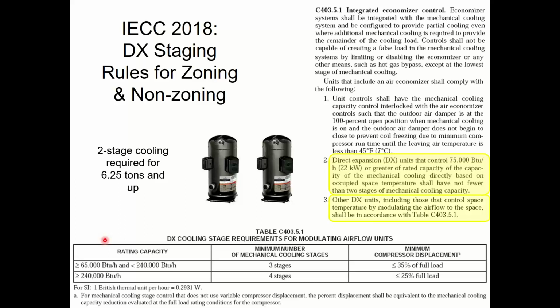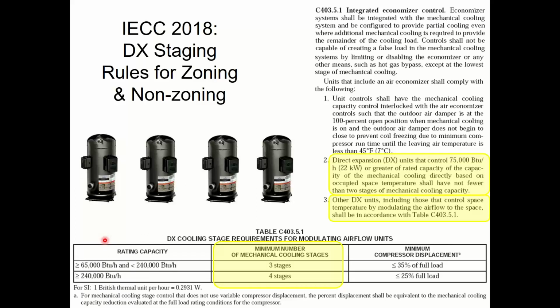If you happen to have a zone damper system, which is not today's subject, but if you did, then depending on how big the system is, you either need 3 stages of compression or 4. They don't care if you get it by putting in 4 little compressors. They don't care if you get it by putting in multiple unequal size compressors. They don't care if you use an inverter. They don't care if you use a digital scroll. You just have to get the capacity control when you have these different things.